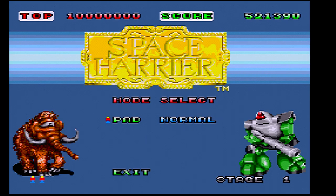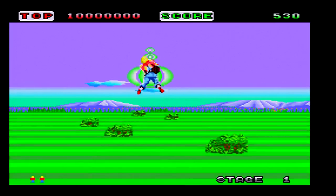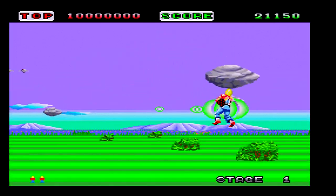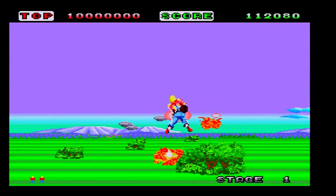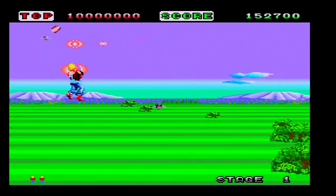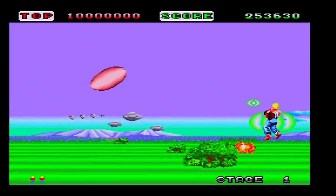This is Space Harrier. Everyone should know about Space Harrier. This was an arcade video game developed and released by Sega Enterprises in the arcades in 1985, but this port was ported over to the PC Engine 4 years later in 1989. And as you can see, you're on like a jetpack, and you can move up and down. And I suppose it's classed as an into-the-screen shooter.